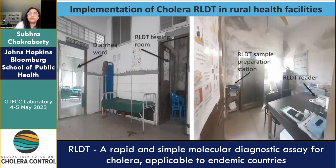And so the performance of the health complexes was really good. 15% of the samples were sent back to the central lab, and they retested the RLDT and compared the performance of the health complexes. So those were very satisfactory. So we are happy about it.